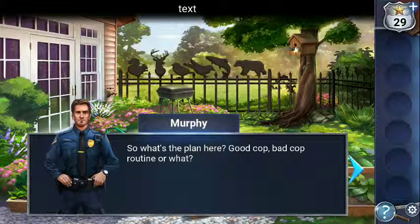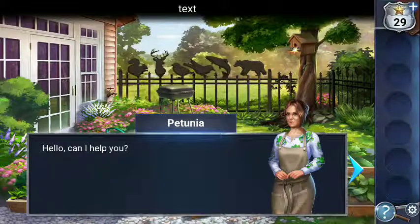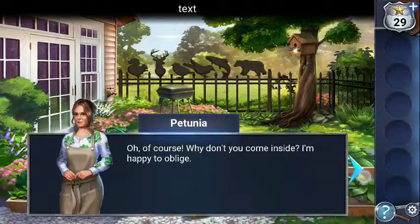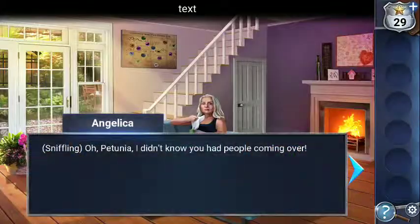Now, the officers are in Braid Trapmaker's home, his mother's home. Lots of conversations. Oh, she is Petunia's neighbor, Angelica.